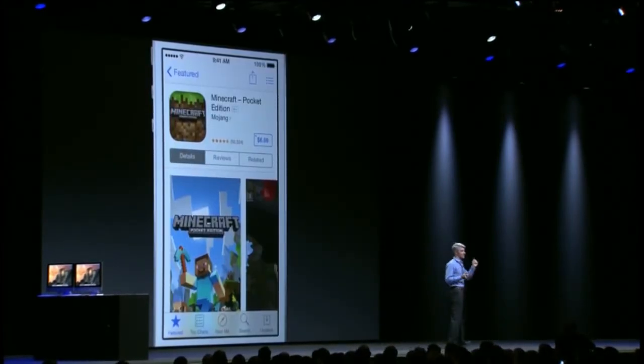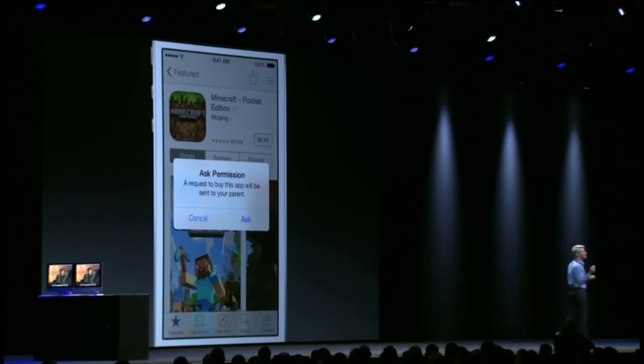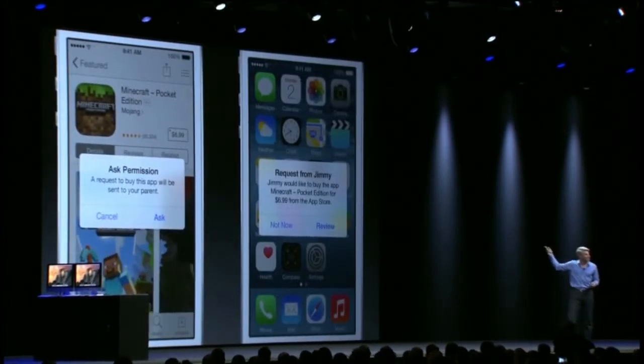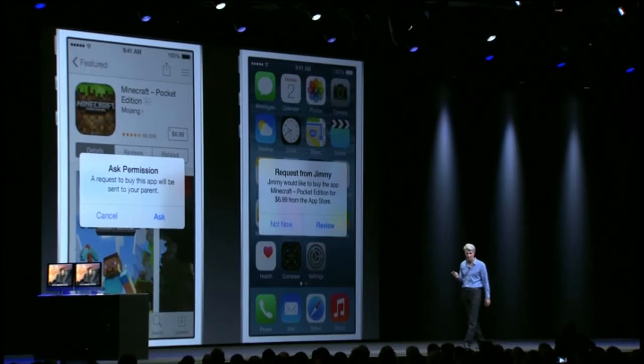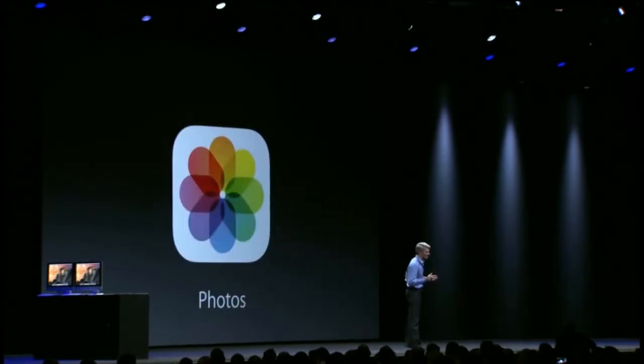And it works great for kids as well. And not just because they can make purchases on your credit card, but in fact, because when they do make a purchase, they get prompted to ask you for permission. And you automatically get messaged on your device. And that's family sharing.